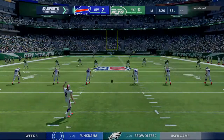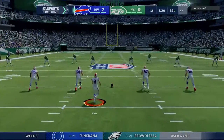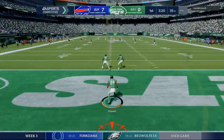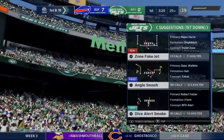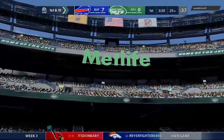Tyler Bass to kick off for Buffalo. After the touchdown, Bass to kick it away. And this will not be returnable. It's out of the back of the end zone for a touchback. 25-yard line.